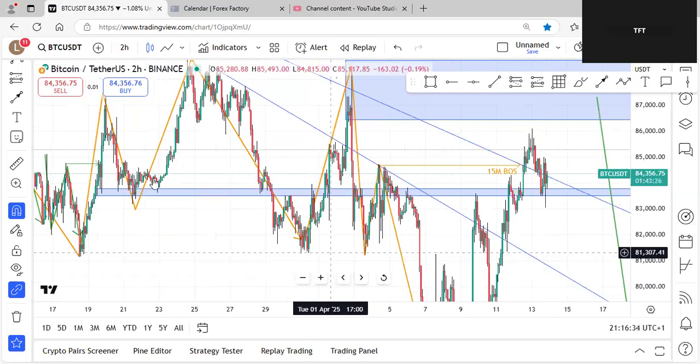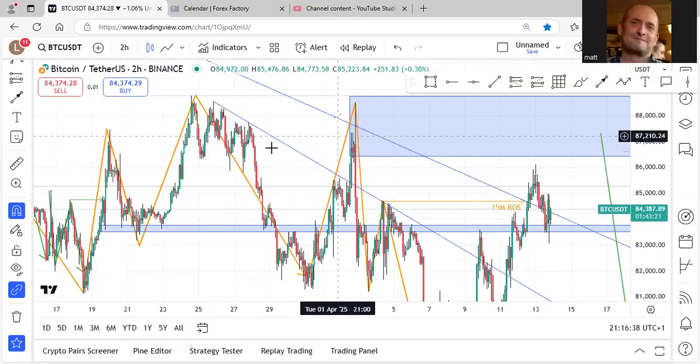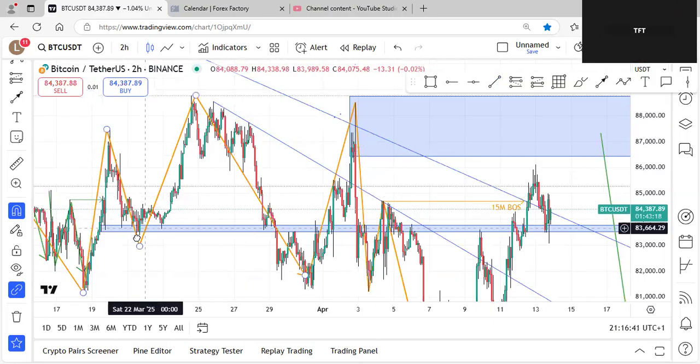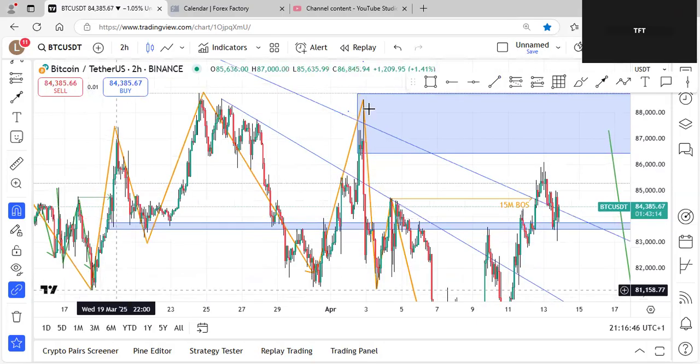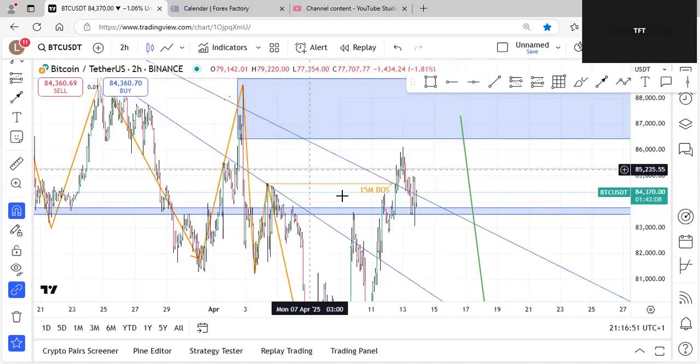However, the 15-minute is the actual cause possibly. This obviously also could be the cause, because it might be this section here, but there's no question that this is a 15-minute low and it eventually gets taken by this. So yeah, very prominent area.